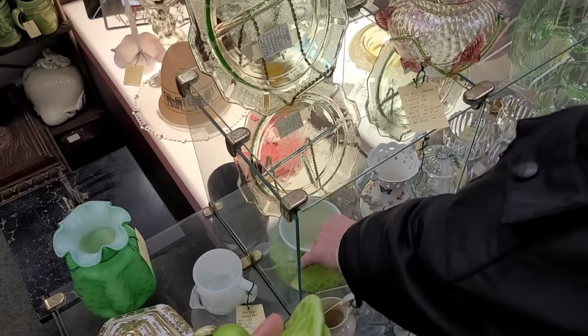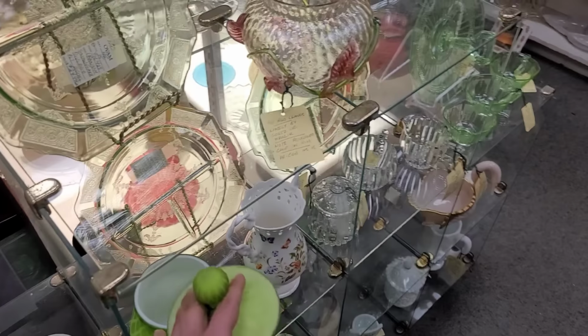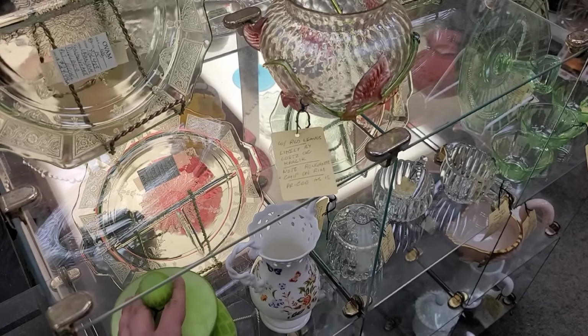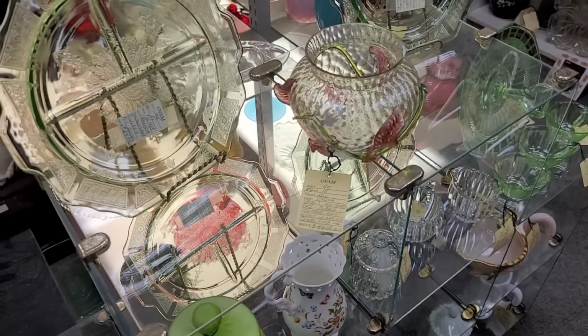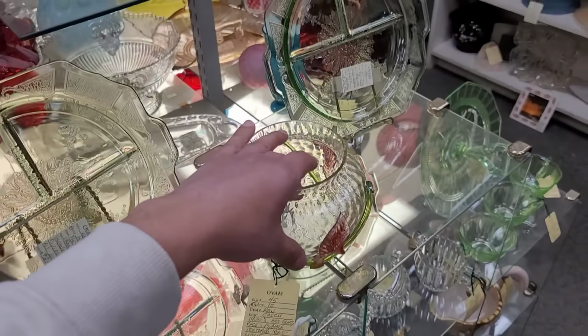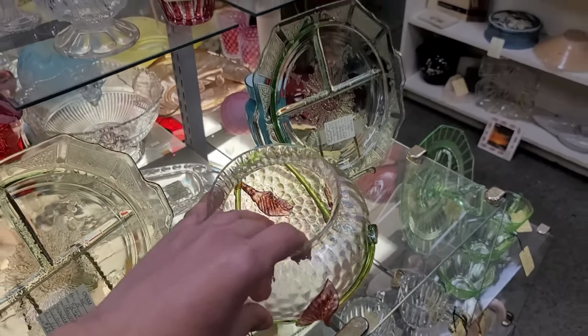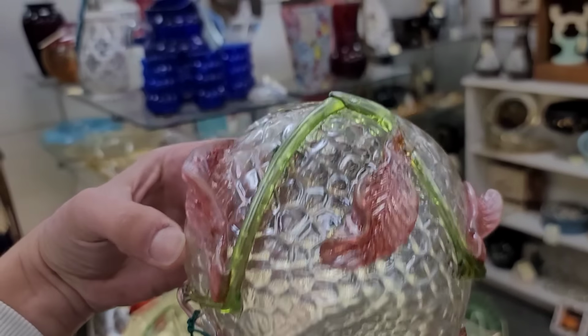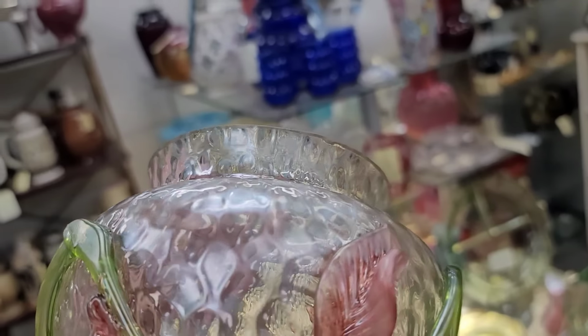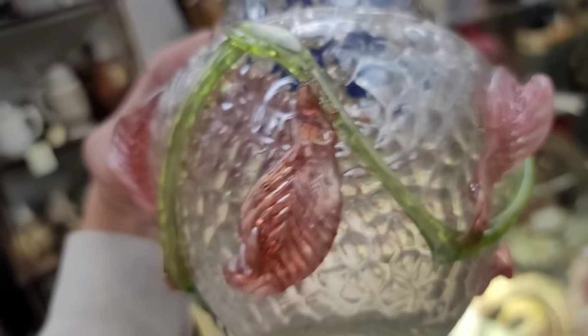I'm glad it didn't just fall apart when I picked it up. What's this, 49? Yeesh. This one, unfortunately, is also an as-is piece. It's pretty. I can see there's a flea bite there.